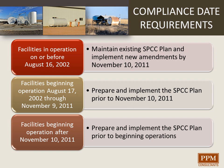But now, any facility, existing or new, that comes into operation today is asked to prepare and implement an SPCC plan prior to beginning operations if they have an aggregate containment or an aggregate volume of more than 1,320 gallons of oil, gas, or diesel. And we'll talk about that in some more detail.